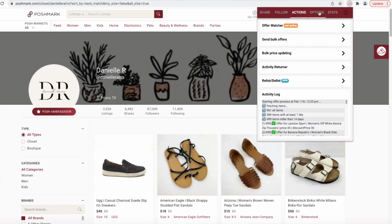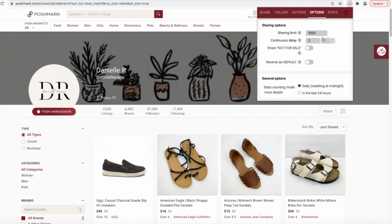The next two tabs we're going to go over are not really things that you can actually do, but I still want to discuss them just to show you that they're here. The next tab is the options tab. This is really just your sharing options and general options, and you can set a sharing limit. Mine is at 9,000. This is not what it is typically set at. This is usually set lower. I have slowly upped mine as I've been using PosherVA for a long time. You can really set it at whatever you want. I would recommend that you leave it at what it is set at initially and then slowly go up as you've been using it. That's kind of what I did, and now I'm at 9,000.